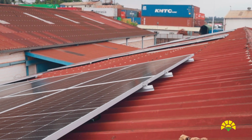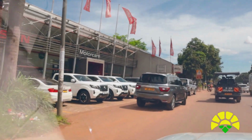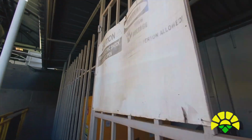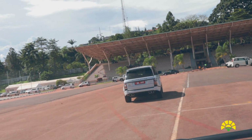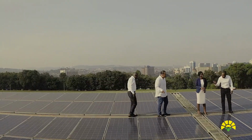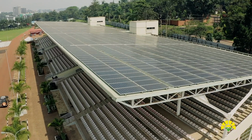Our very first and amazing success story will be Motokea Uganda. They're now saving over 65% on their energy bills from a solution that we provided to them. They have one at their offices in Kampala and one in Hoima. We have also done a plant in Kololo that has been running for the last 5 years, and they've saved over 70% on their power bills. You can check them out and see the scale of our operations and what we are able to do.